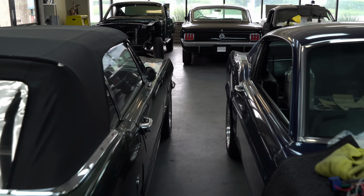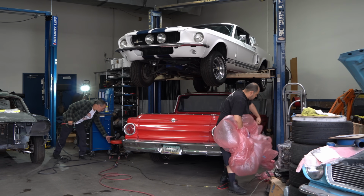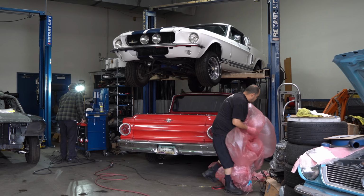So we focus exclusively on 1965 to 70 Mustangs, and then their sister cars. So we'll occasionally do a Bronco, a Falcon, a Cougar, some of the cars that are related closely to the Mustang. We have a 56 Ford pickup truck in the shop today.